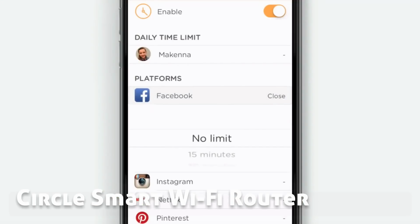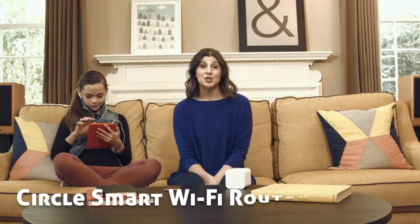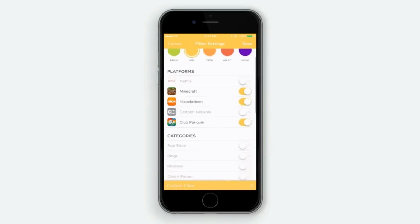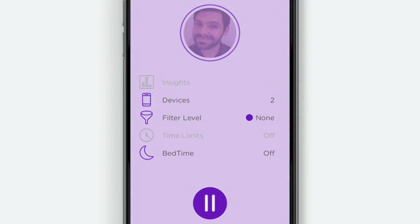How about set a time limit on Facebook for my daughter? Circle actually adds up the time she spends on each of her devices and then cuts her off when she's reached her limit. I can also set up a filter with Circle to make sure my boys don't end up on parts of the internet they shouldn't even know about. Just set the filter profile by age, and then it's easy to customize it by app and category. But my personal favorite? I can pause the internet.